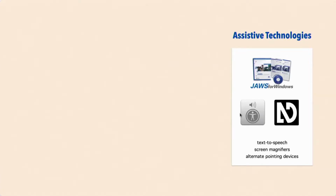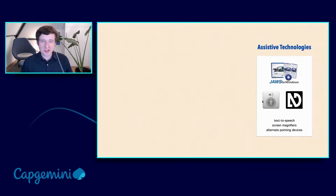But people with disabilities sometimes use tools in order to access the web in a way that works for them. So not just the web, the computer in general. People who are blind may be using a screen reader. Not all blind people do that. Some have other methods, but some blind people use screen readers and they read out everything that happens on the screen to the user. They provide an interface to that.